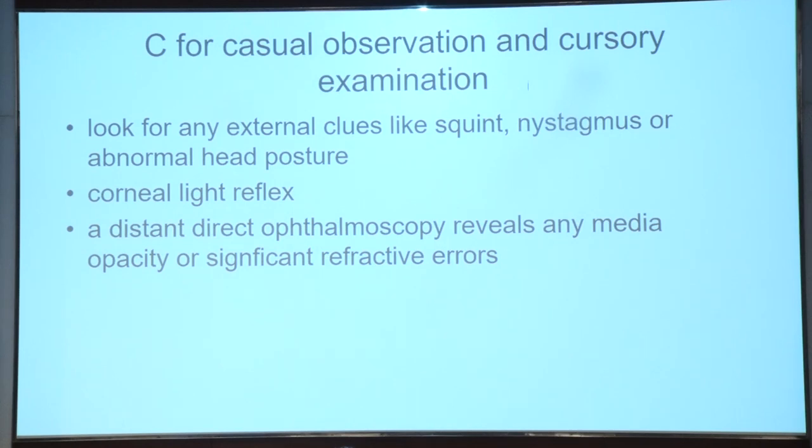The problem with torchlight these days is that most of them are LEDs, and they are very bright. So if you shine an LED torch in somebody's eyes, they go blind for a few seconds.